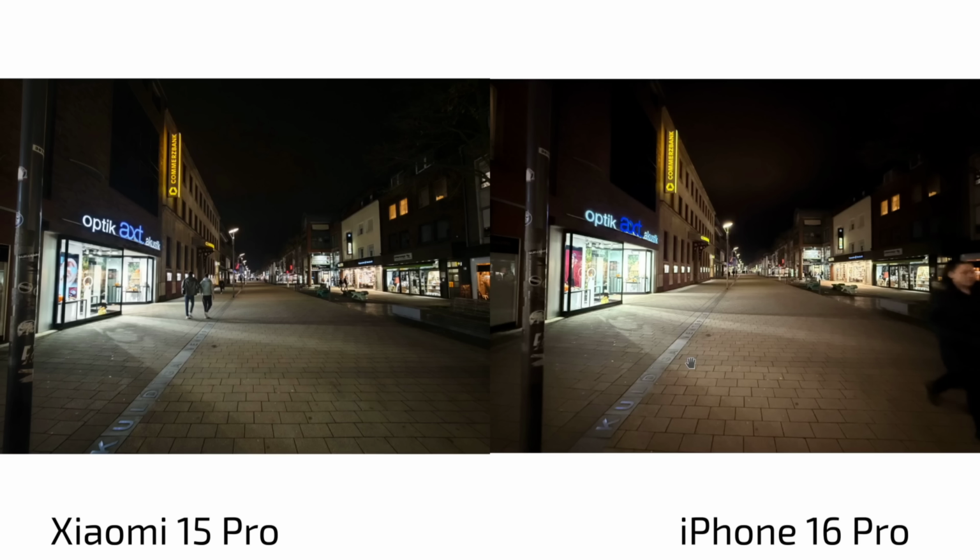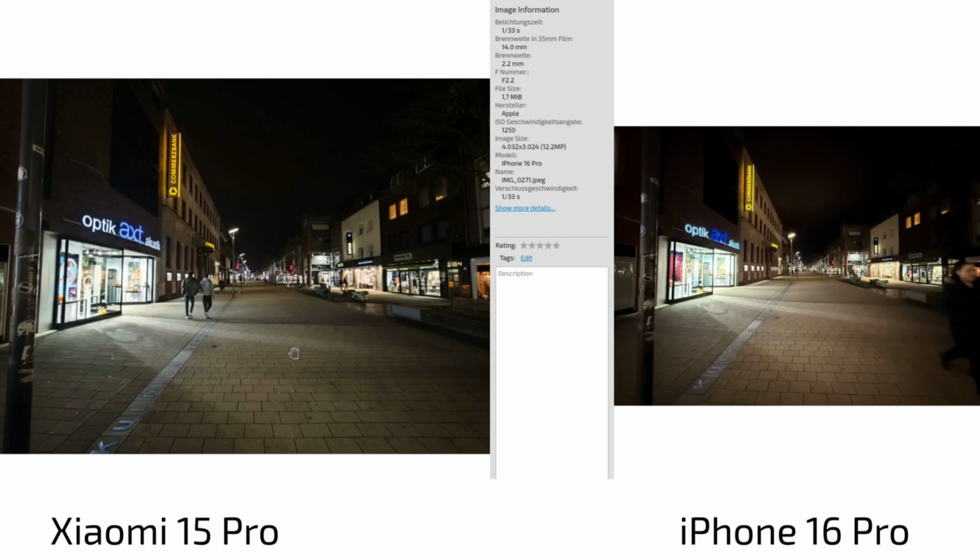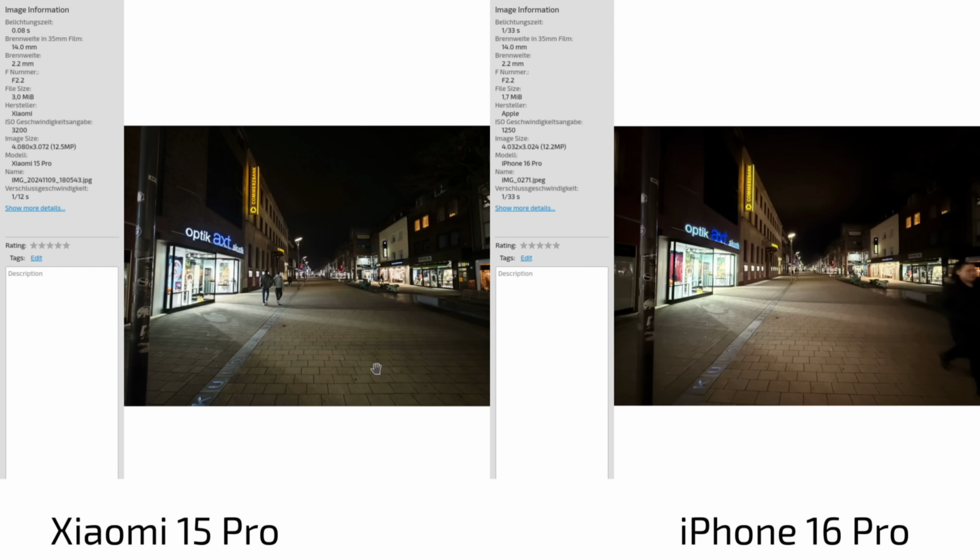Ultra wide angle, quite interesting. I think Apple has a brighter picture here. Both have 14 millimeter ultra wide angle, f2.2. They're not using the same sensor. You can see Apple has 12,250, where the Xiaomi has 3,200 in terms of ISO, and the shutter speed is a bit higher on the iPhone.